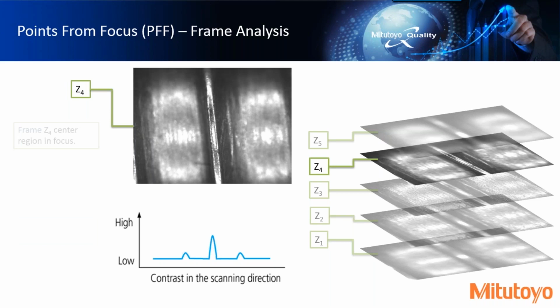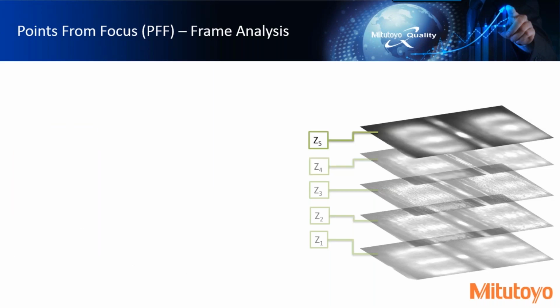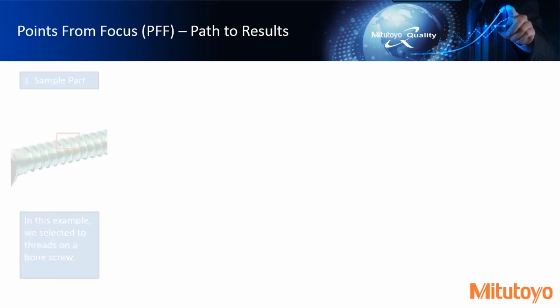We go beyond that, and we actually start with the top. This is a thread application, and the center region is in focus, and the signal intensity is very high in the middle, as you can see the sharpness of the image relating to the contrast. And lastly, it's defocused beyond it, and it's out of focus. So the contrast signal there is very low as well.